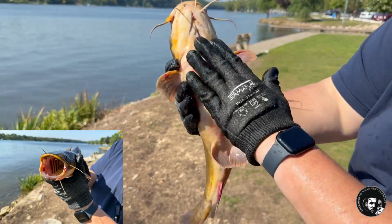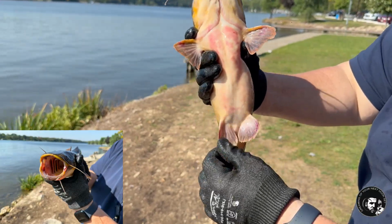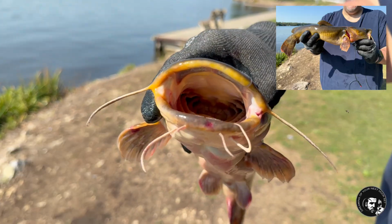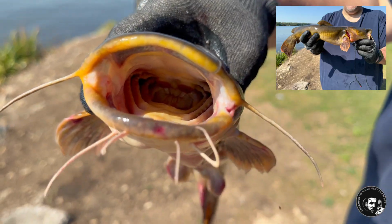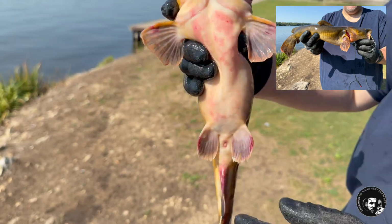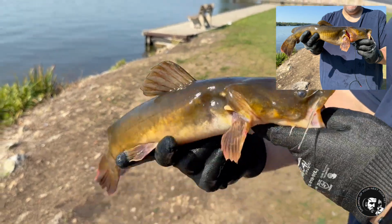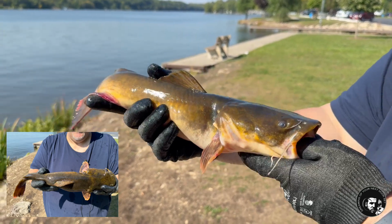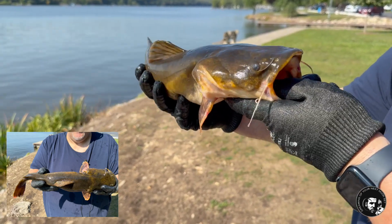This is a flathead, a little sore from just sitting on the bottom. But man, this is a baby flathead, and he's already a predator. Imagine he got caught. Why did he get caught? Because he was already hunting. I don't remember, but I think it was a 3-inch bluegill that he hit.